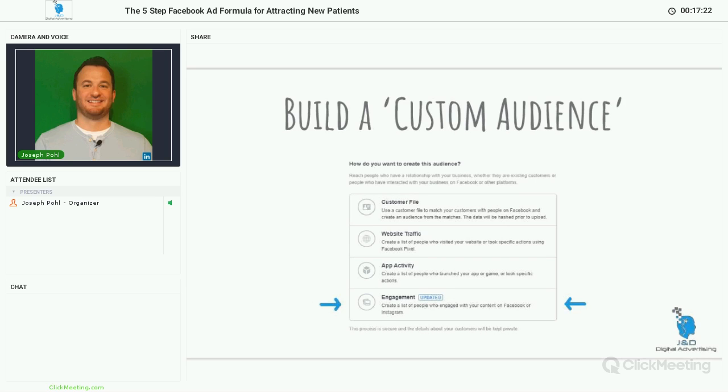They've actually just added this not too long ago, I believe within the past 4 to 6 months, because it used to be customer file, which is basically you can upload your email contacts into Facebook and they'll target based on emails who to advertise to. Or you could do website traffic. When you do website traffic, that's when you start getting involved with the Facebook pixel and installing that snippet of code into your website. So it's a little more advanced if you have an IT guy or a marketer in there that can help you with that. It's simple to them, but it is a little time consuming, a little more complicated than what we're going to discuss now. And then there's app activity, and then engagement.